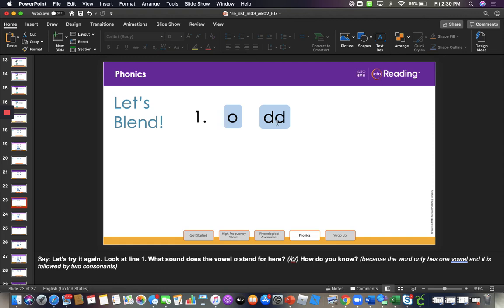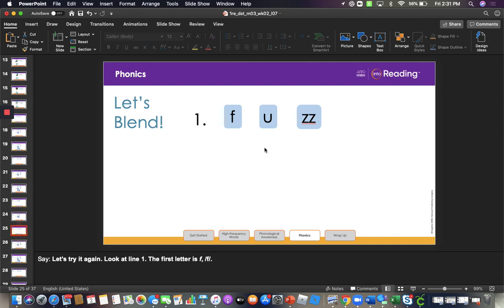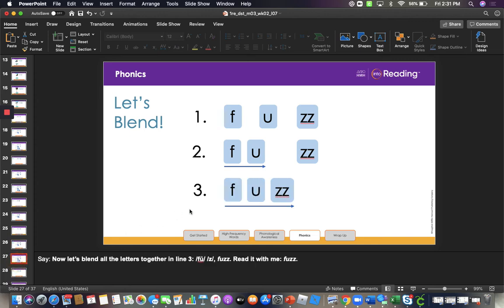Odd, odd. D, two double consonants, one sound. Odd, odd. Let's look at another one. F, a, z. Look, two double consonants, the Z and the Z, one sound. We only hear it one time. Fuzz. Fuzz, fuzz.